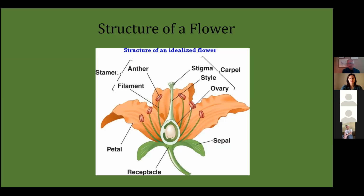You never add any parts, really, just modify these 4, which start off with the sepal on the outside, then the petal, both of which are sterile. They don't have any direct reproductive function. Then the stamens, which are the male part of the flower, and then the pistil, or here labeled the carpel, that is the female part. So I'll be using those words over and over again in this presentation. Just try to remember where they fit into the overall flower structure.